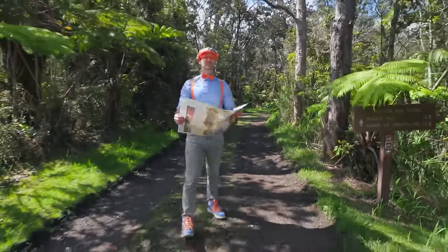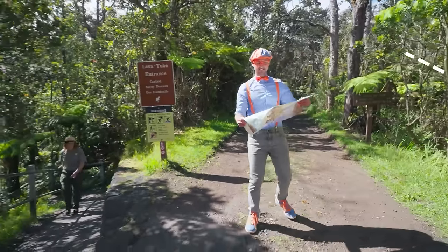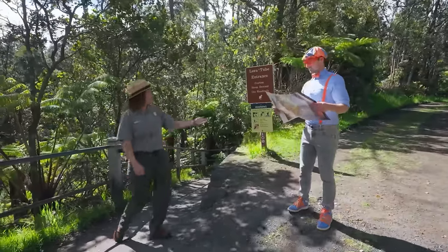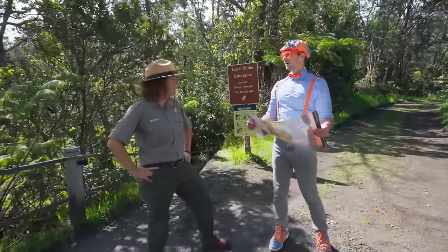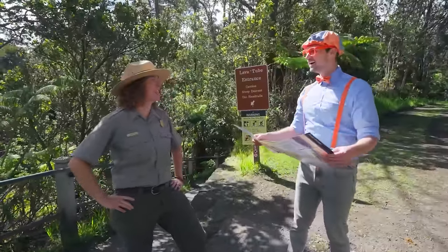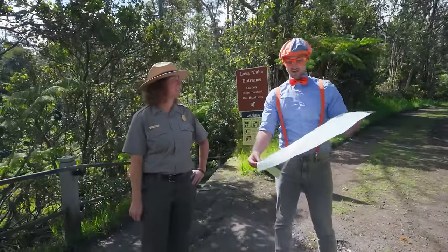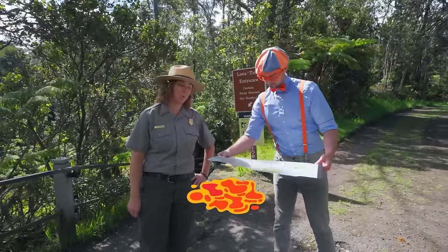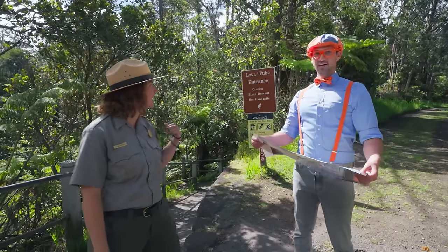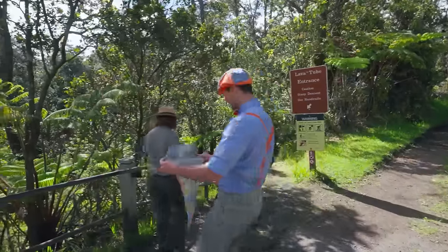Wow, this place is so cool. And I even have a map, but it's kind of confusing on where I'm at. I'm trying to find all those cool things like the lava tubes and the volcano. Aloha, Blippi. Oh. Are you lost? Do you need help finding anything? Hey, whoa, are you a park ranger? I am a park ranger here. My name's Ranger Aaron. Wow, and yeah, to answer your question, I am lost. I was actually trying to find the lava tubes. Ooh, well, you're in luck. We have Nahuku Lava Tube right down this trail. Do you want to go see it? Yeah, will you show me? Yeah, let's go together. All right. Whoa, great.